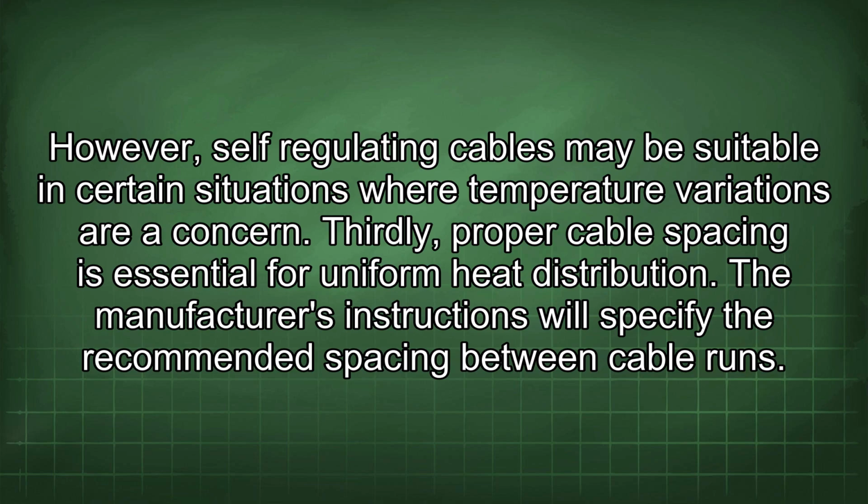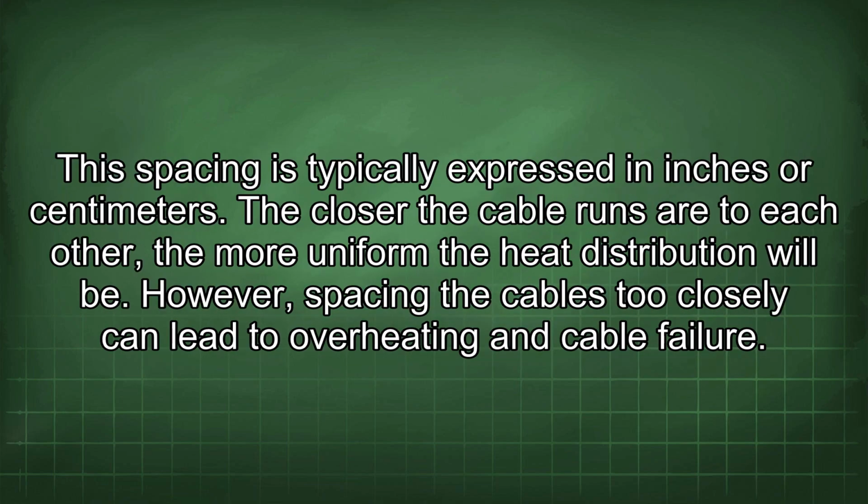Thirdly, proper cable spacing is essential for uniform heat distribution. The manufacturer's instructions will specify the recommended spacing between cable runs. This spacing is typically expressed in inches or centimeters. The closer the cable runs are to each other, the more uniform the heat distribution will be.